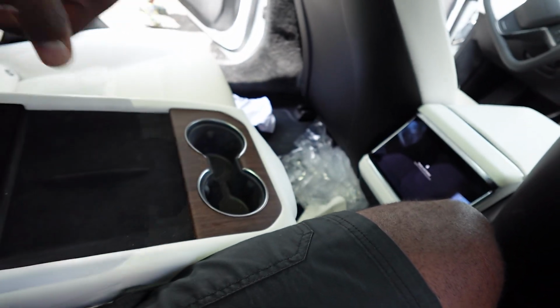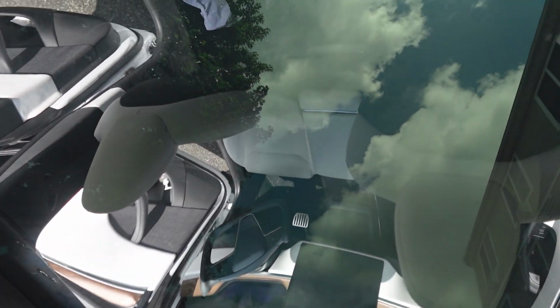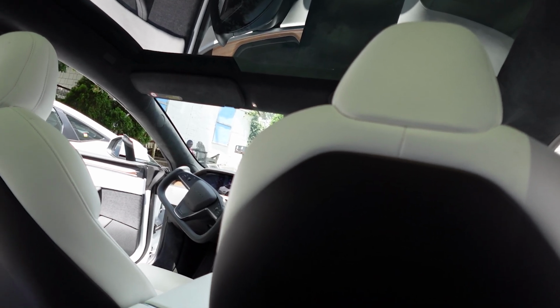Got your nice armrest here. Got your charging pads. I don't really get to enjoy the car like a passenger, because you got this huge screen and this huge window. I don't even get to see this window when I'm driving. That's how much I'm missing out.